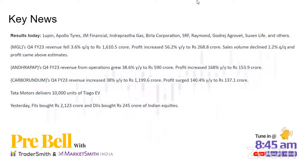But if the broader market also performs well, and the consumption on the rural side also picks up, then we will definitely be seeing Nifty making a new all-time high. Until then, we are expecting the market to stay sideways.